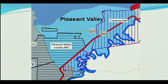So here in Pleasant Valley, you can see here's the fringe area that's outside of the GMA boundary, and Camarosa Water District covers this area, and then it's a little discontinuous and comes over into here, a little piece there, and then Pleasant Valley County Water District has a little piece right in there, and then the other pieces here are not covered by either one of those agencies.